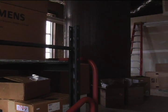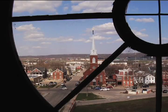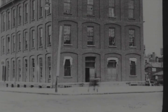But tucked away on the 3rd floor is another of the hall's hidden treasures. In the cupola, and there's windows in that. At one time, I believe they had people watching for fires, because of course a fire at that time was very dangerous. But as times changed, so did the building.